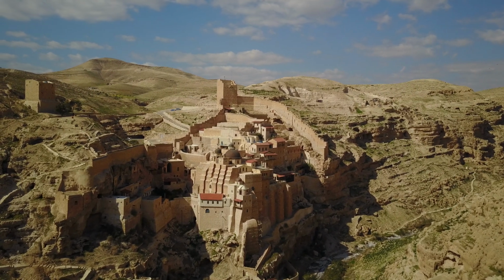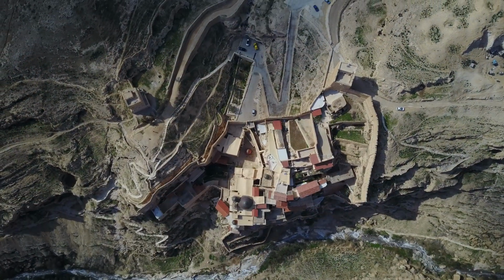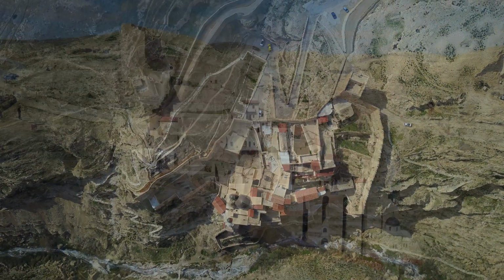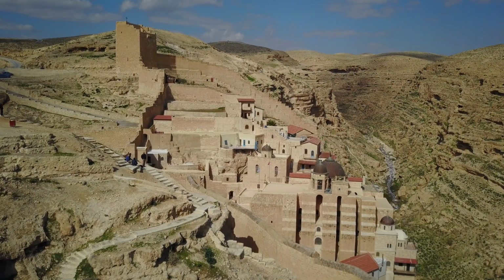The monastery has been continuously inhabited since its founding in the 5th century. Despite the fact that Marsaba is reputed to have had a long tradition of hospitality to strangers, women have never been allowed to enter up to this day.